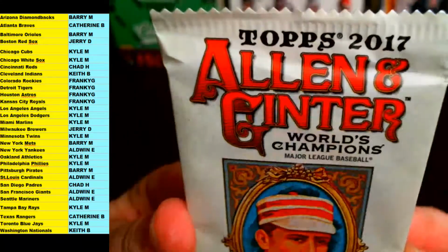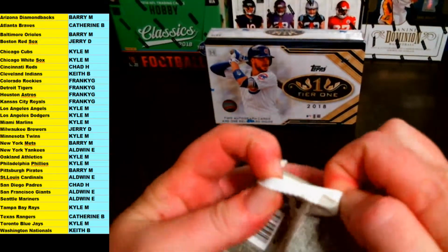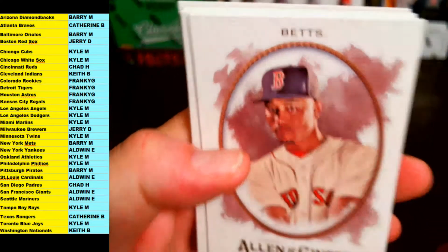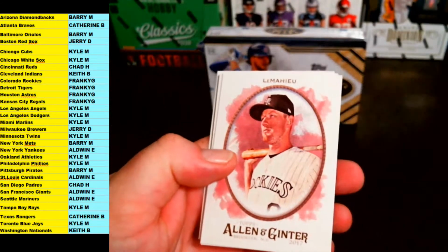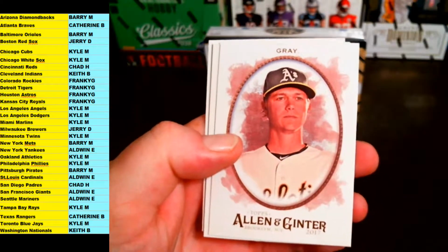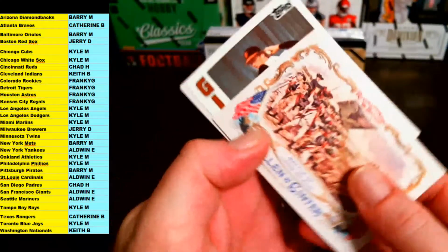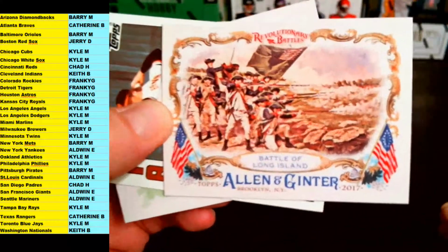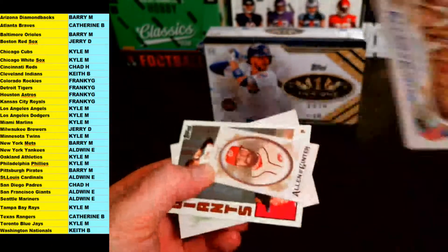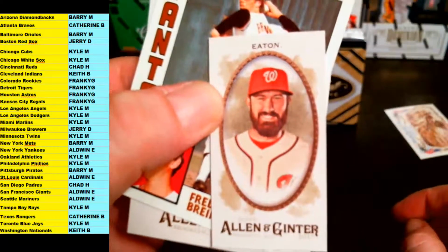All right, let's try this Allen and Ginter 2017. So this does have, like, Judge rookies and stuff. See what we can do. Good luck. First up is Mookie Betts, Boston Red Sox. DJ LeMahieu, Colorado Rockies. Sonny Gray for Oakland A's. And the Battle of Long Island. Ooh, another Rediscover Topps in there. Battle of Long Island. So, I don't know, I'll random that one off to everybody. Got a mini Adam Eaton. Mini for the Washington Nationals.